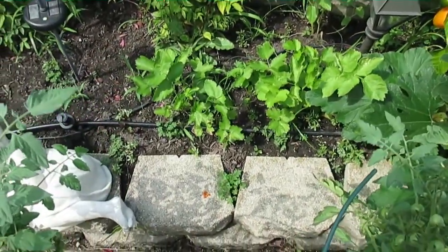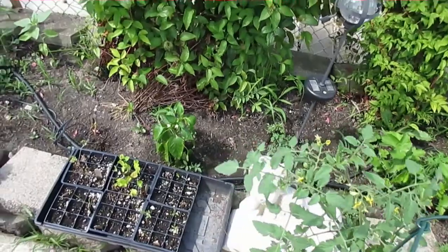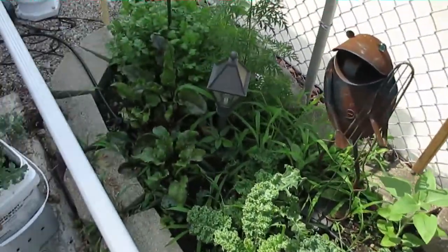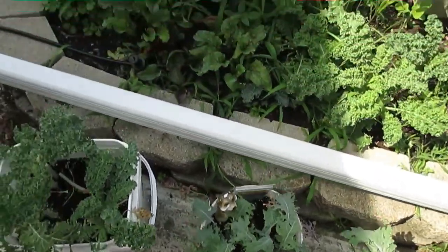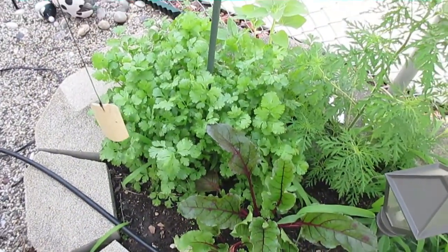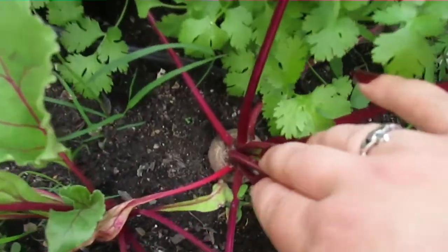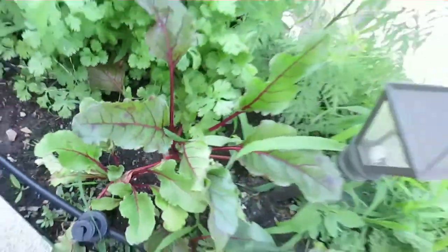These are parsnips. We didn't do too many, we were just trying them out, so they should be ready at the end of fall. Pan more, and this is another pepper plant. More kale, more sunflowers. We have more beets over here, and in the buckets, more kale. There are more beets, and that's cilantro. So let's see, we're going to try to get nice and close to the beets so you can see the heads right there. See? So those should be ready soon. Trying to make them nice and big.